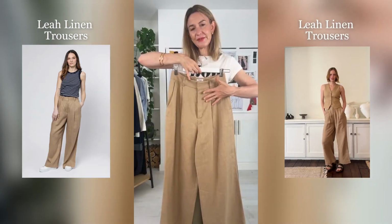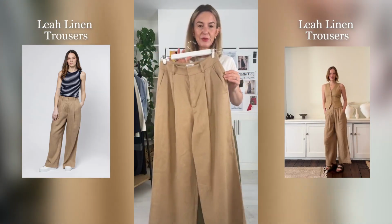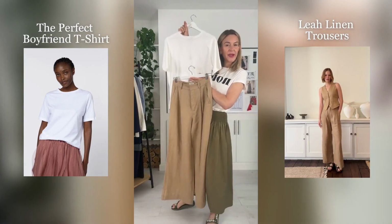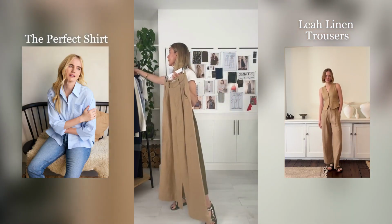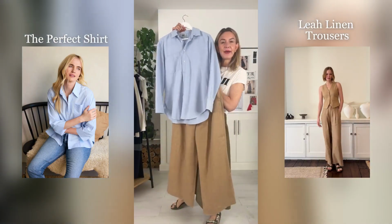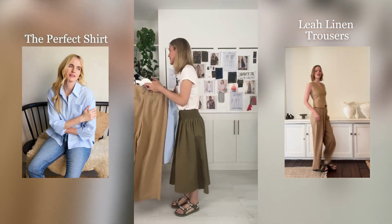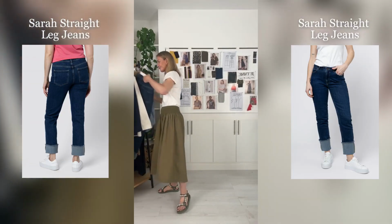The reason I love these and the reason I think these work so well is because they really can be dressed up and down. So I would wear these with my simple white t-shirt and a pair of trainers or a pair of white Birkenstocks, just to be dressed down. But I would also wear them with our shirts and smarter shoes, maybe brogues, for work. So I think they're an absolute staple. And again, quite simple, classic, clean.